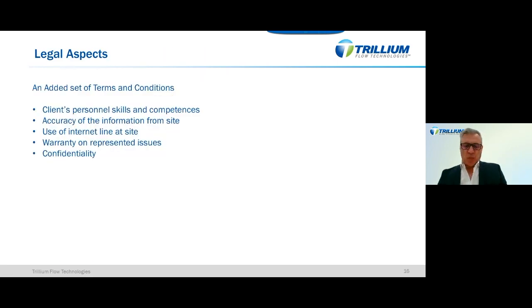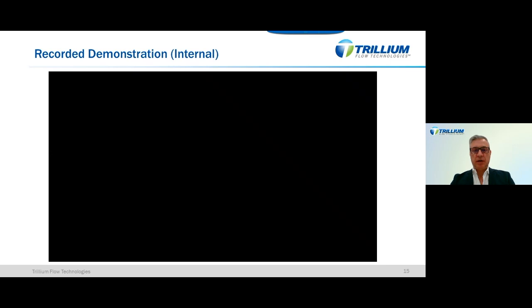Yeah, okay. We have seen these examples of the remote assistance. There are though other aspects that need to be considered when we provide this type of service to our customers. One of them is the terms and conditions, or the legal aspects. We are showing in this slide 5 areas that we had to review internally when we provided this service to our customers.